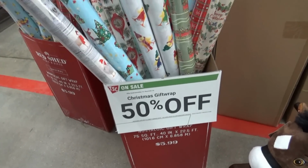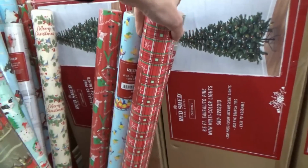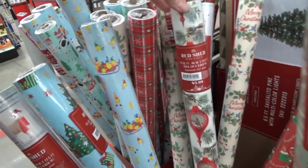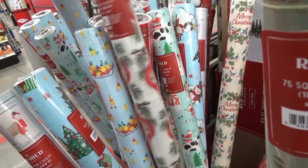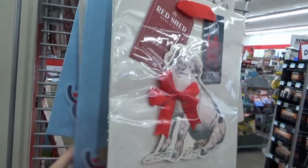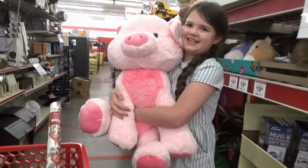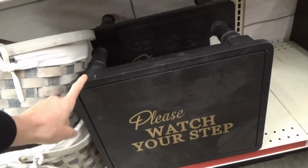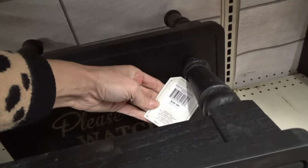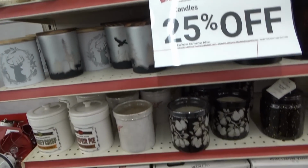Christmas gift wrap is 50% off. Let's see what we got here. This plaid. I already have the brown paper that I was wanting to get. Let's see if we want any of this. This is a really old-fashioned looking one. I like that. Have a holly jolly Christmas. That's a little pig. That's cute. Little candy cane container. Oh my, she found a giant pig. Please watch your step. That's a cute stool. How much are you? I'm gonna guess $29. $39.99. Candles are 25% off.